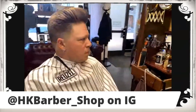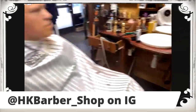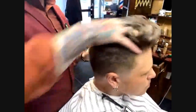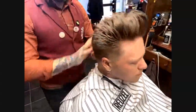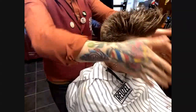So what I'm going to use now is the Extreme Hold Matte Pomade that I really love, one of the latest products that Reuzel came with. It smells amazing. It has the room fragrance and it's water-based. Actually, it gives you like 80% of the pink oil-based pomade. The same way you work with the pink one, you can work with the Extreme Hold, the gray one. But this is more matte. That's why it's called Extreme Hold Matte Pomade.